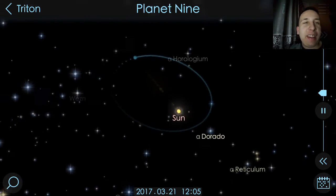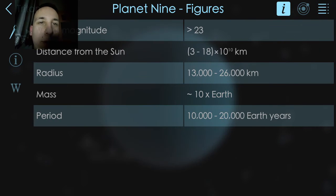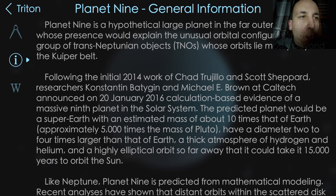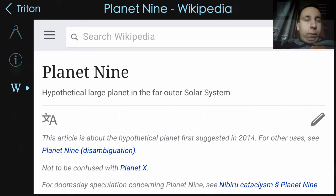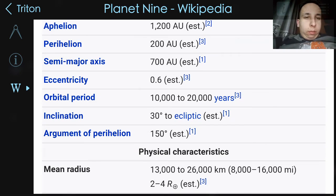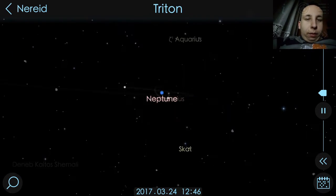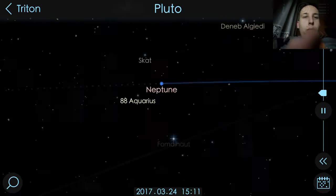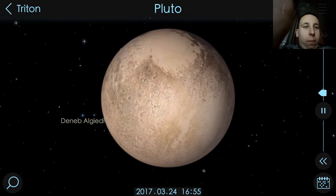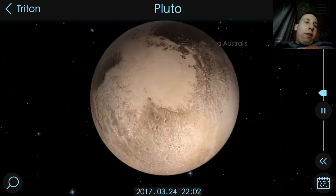And this is Planet 9, a hypothetical planet. Looks like this. Ooh. Planet 9. There are also dwarf planets. Pluto. And you see this patch here. This one. Looks like a heart.